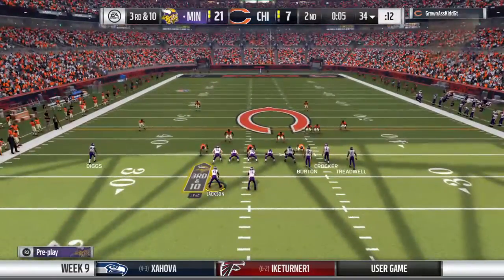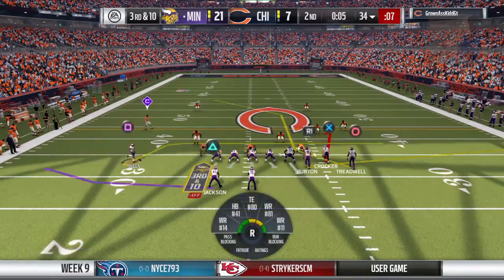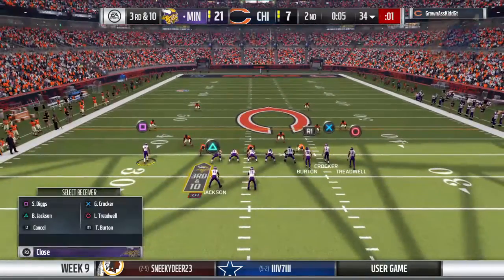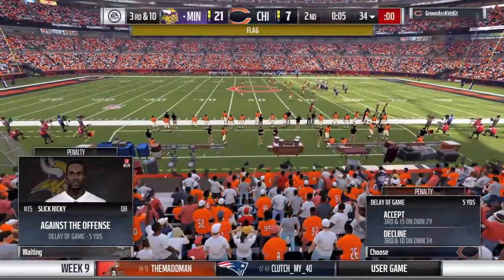Come on, let's go! Brand 38! Flex round! Flex round! Play clock down to 0, and that's going to be a delay.